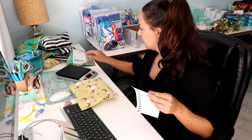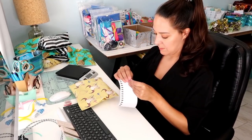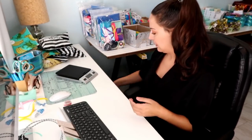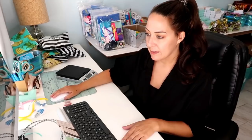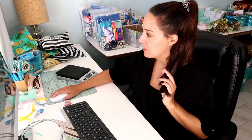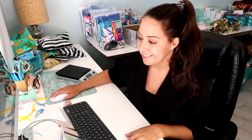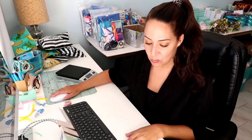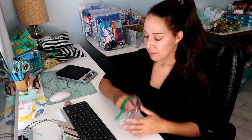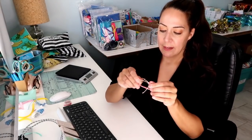Let's see who is next. Sorry, my background looks so crazy just with everything going on back here. Okay. Mary wants to know when this is going to ship out. Mary, this isn't going to be today because you just purchased it, but maybe it'll be today. Let's do Robbie next. Robbie picked up a Pura Vida pink bracelet, and that's it.